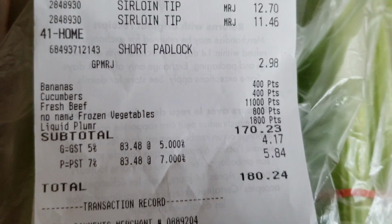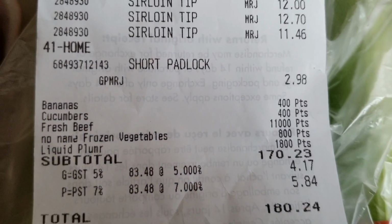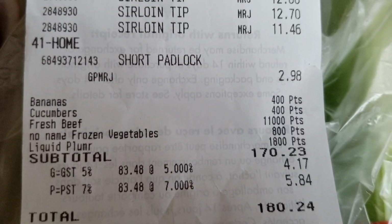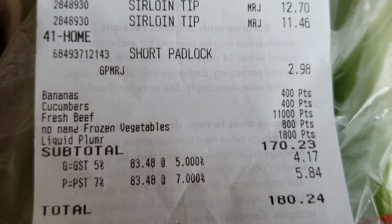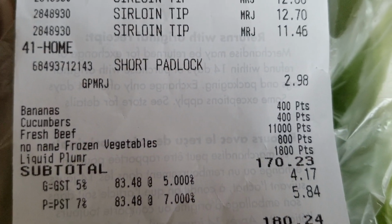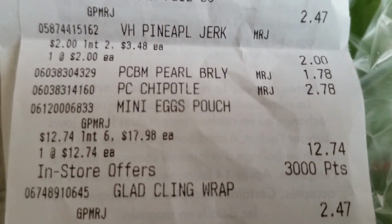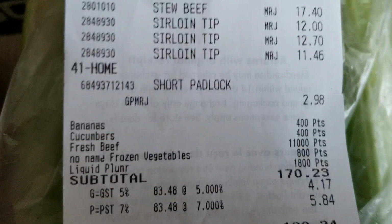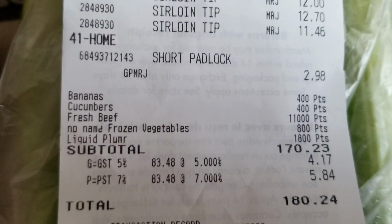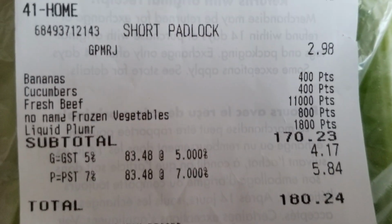That is why I've been waiting on that offer until I had a good enough budget that I could spend a decent amount on the beef, and definitely took advantage of today. So that brought me 11,000 points. And no-name frozen vegetables, 800 points for that bag of corn, and 1,800 points for the Liquid Plumber. And I believe up here further on it said 3,000 points for the mini eggs pouch. So we got the 3,000 points for that, plus all these bonus points. The 3,000 points for the mini eggs was bonus points. That's an in-store offer. And these ones here are from my regular weekly offers that I get on my PC Optimum app.